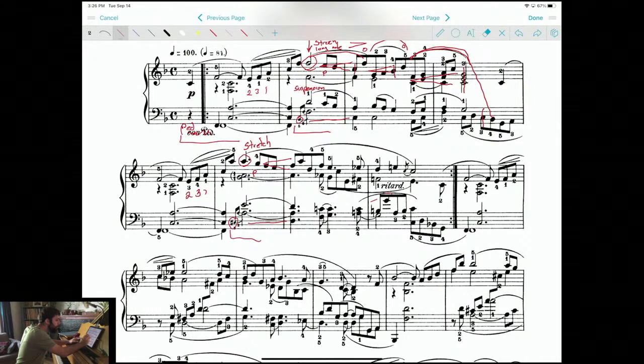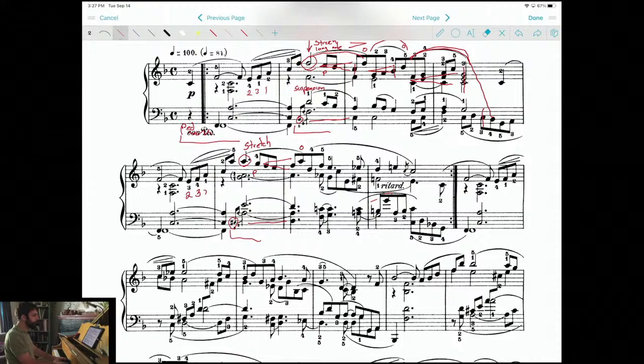Actually, Schumann writes it this way. Right? So again, no accent. I put a 0, which means no accent on that A. Okay, I think we're good with that.